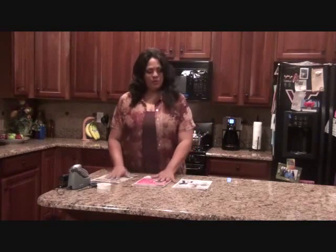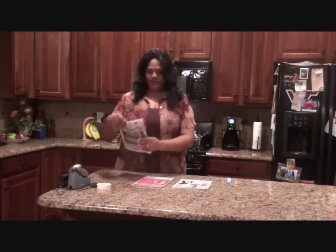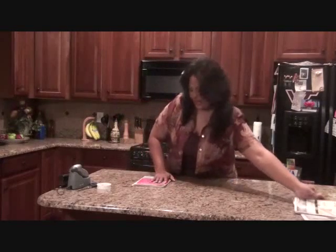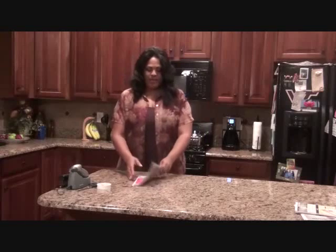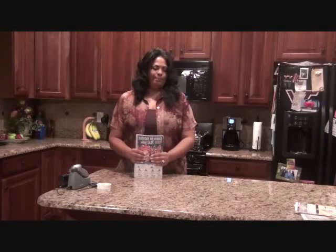Okay, so I've pulled out all of my inserts from my Sunday paper, and again, there were 3. And the one I'm going to work with, and use as an example, is going to be my Smart Source. But before I do that, I wanted to also share with you guys.